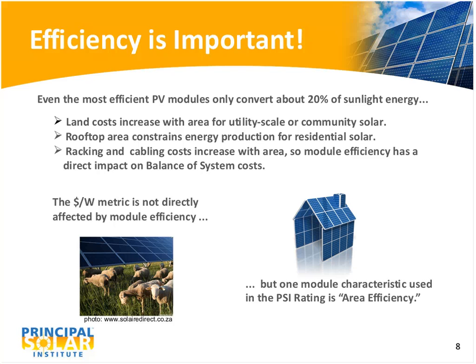Rooftop area constrains the energy production for residential solar. So maybe you have a rooftop, you'd like to have 6 kilowatts of power available, but your rooftop is only 1,000 square feet. You may run into trouble. So rooftop area constraints mean that, again, efficiency is important.